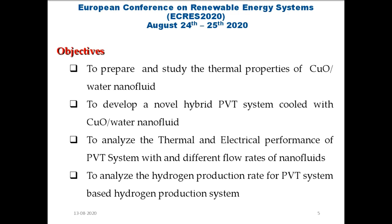So these are the objectives of my research. The first one is that I am using nanofluid as the heat transfer fluid. We cannot simply disperse copper oxide or any nanoparticles in the base fluid, so we need to use specific methods, for example the sonication method or the stirring method. That is very important, because we need to prepare the copper oxide nanofluid with less agglomeration and high dispersion. That is my main objective, to prepare it and study the thermophysical properties. Thermophysical properties means how the thermal conductivity varies from the base fluid for this copper oxide fluid.